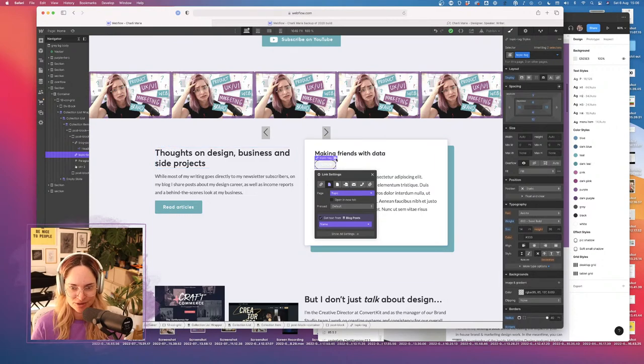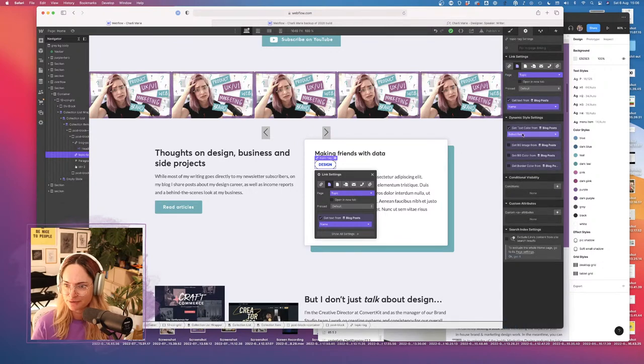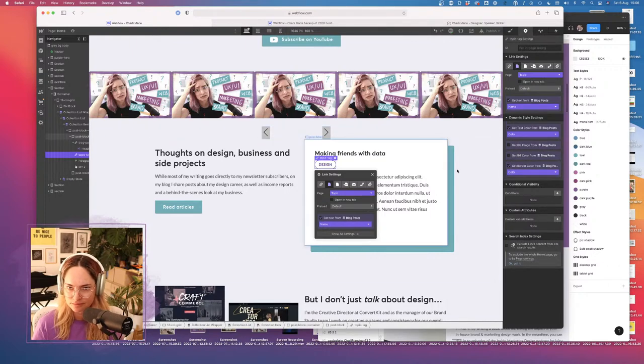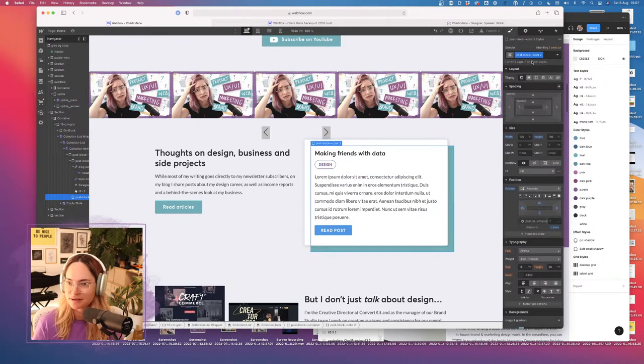Okay, for this, I want to continue with my themed colors. So I believe, yeah. Cool, that I can just do that there. Sweet. And we want this color to come from that as well.